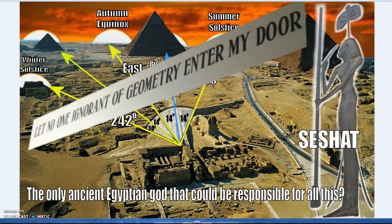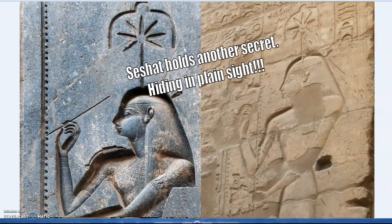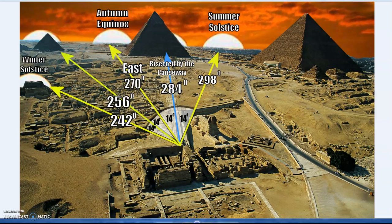And as with the Platonic, and essentially the same thing was happening with the Pythagorean Academy, the essential element was geometry, mathematics, astronomy, surveying, construction. It all points to Seshat, but Seshat also seems to be pointing to something, and you see she was the inventor of writing, and she holds the pen or the stylus, and I think there's something else happening in here as well. And geometry: geo, earth, metry, measure.